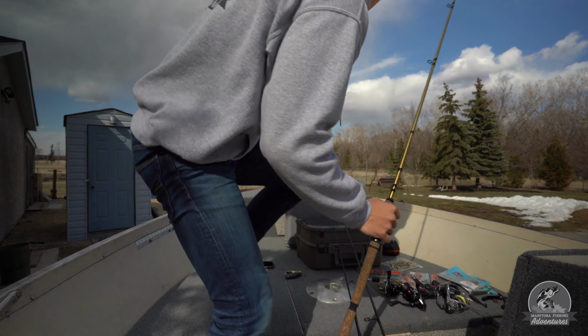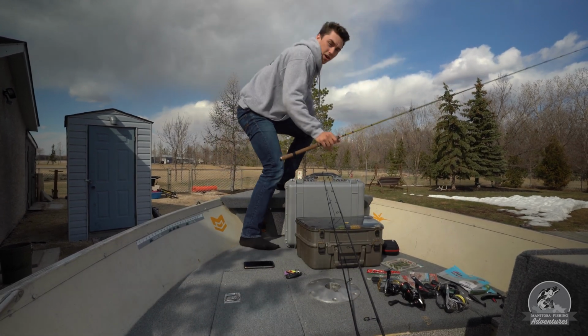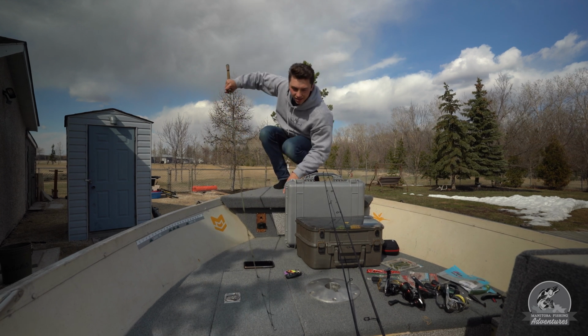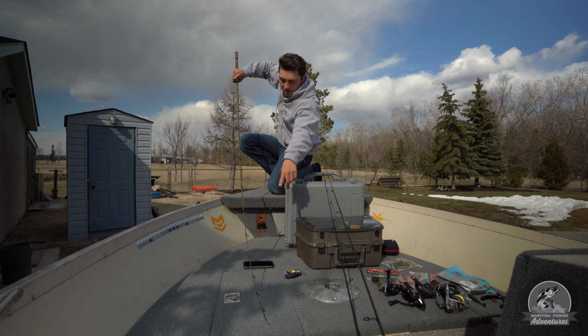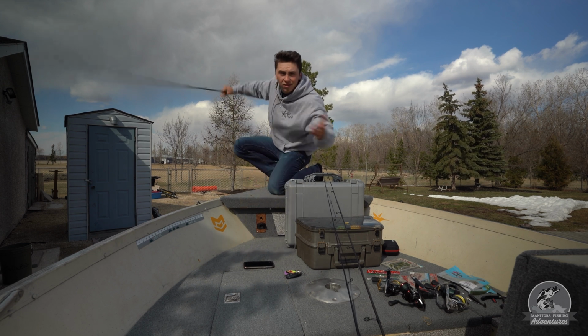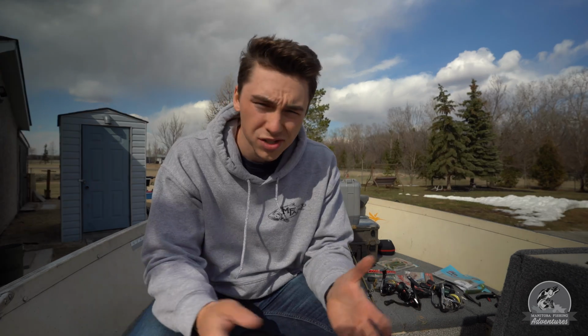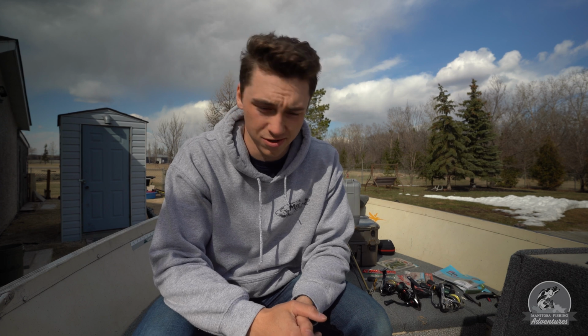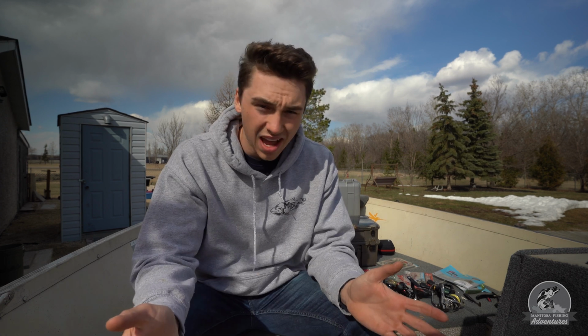So if I can show you here on the boat, I don't know if you can see this, right? If I bend the rod, it's not bending right at the tip. It's bending more in the middle, right? Which is what you want for a trolling rod. And rods range from like $30 to $800. By no means do you have to have an expensive rod to catch a lot of fish.